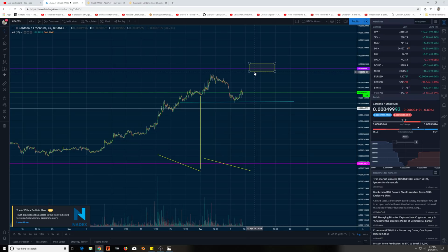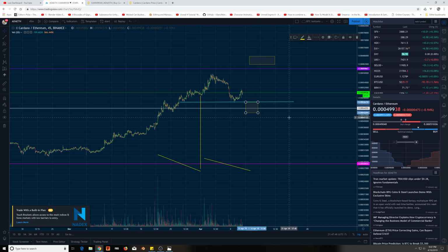Let me do another one. Control C, Control V. Let's bring it down. And yeah, I'm going to put that one in the center there. Actually, right on top of that line, but I'm going to shrink it down to about half. There. So we'll see if it goes there or there. I'm thinking, like I said, it could go like that and then bloop. So we'll see. No guarantees, because this thing can go here, it can go here, it can go there.